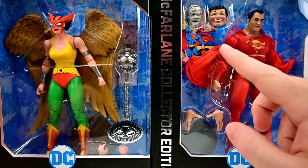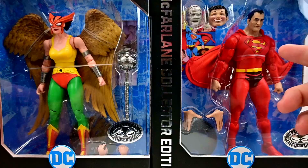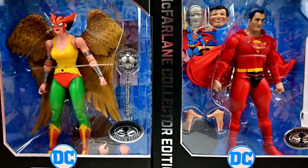So we get additional heads that appeared in that same comic, as well as the red Superman design, which I do believe, I'll of course go into the story, is from a whole different comic, but they threw in the extra heads that go along with that. So Superman has different heads there to go along. They're all crazy designs from that comic storyline.